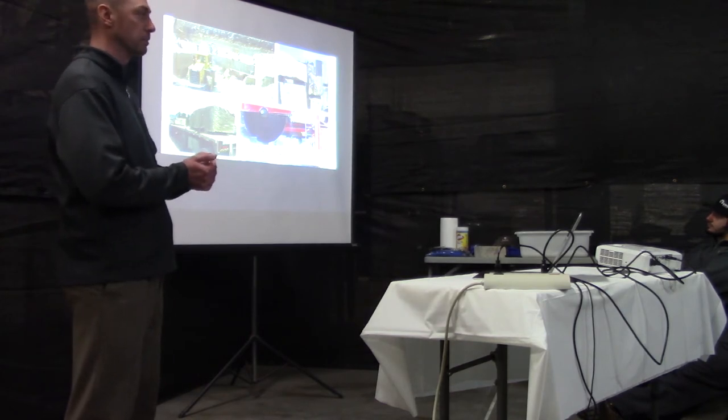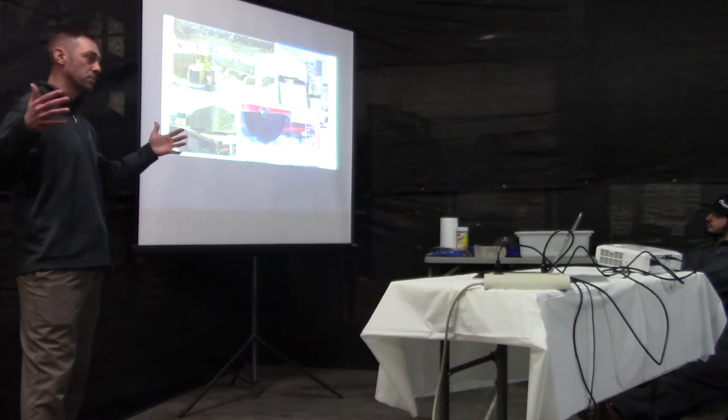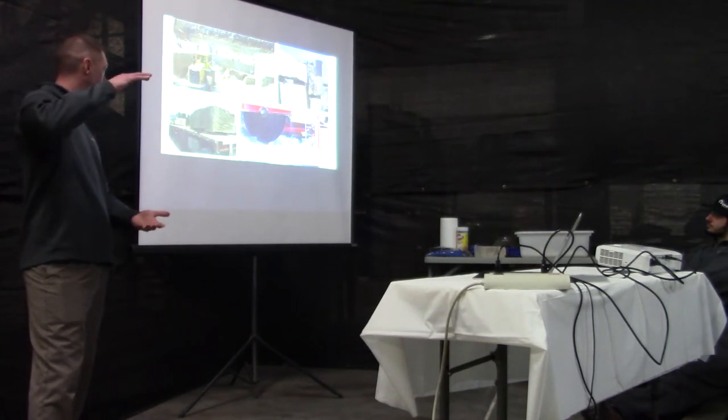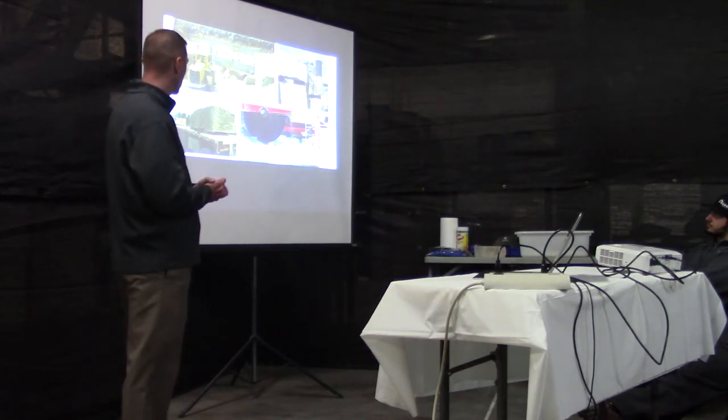They're pretty big. These can get up to 10, 12 feet in length sometimes, 5 to 8 feet in depth, and 5 to 8 feet in height. So some very large blocks.